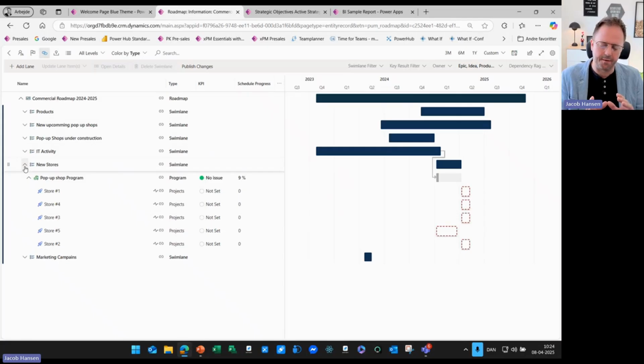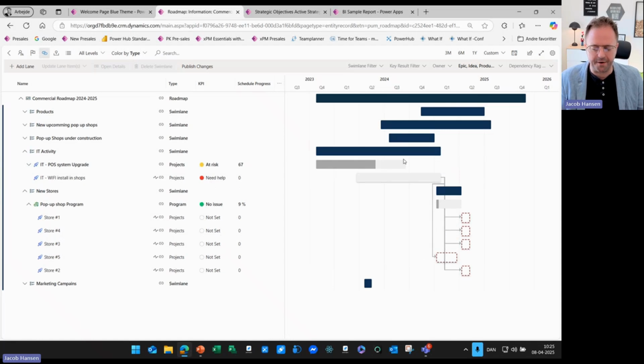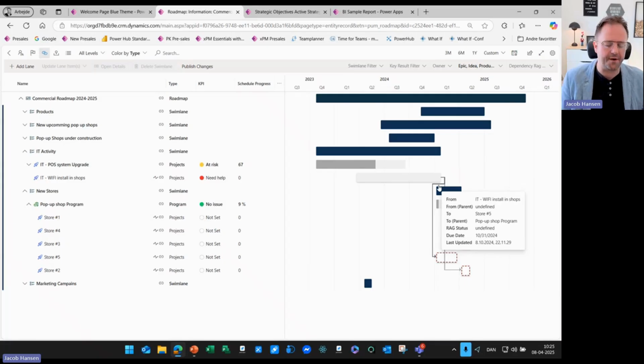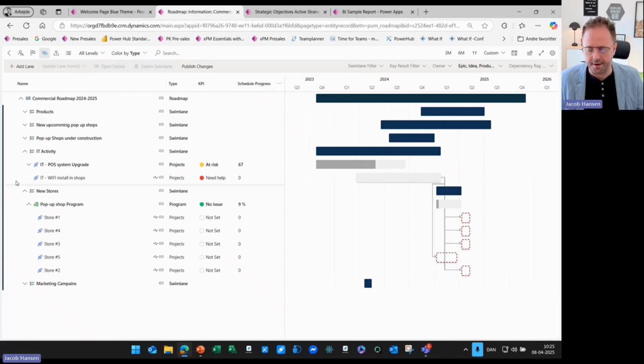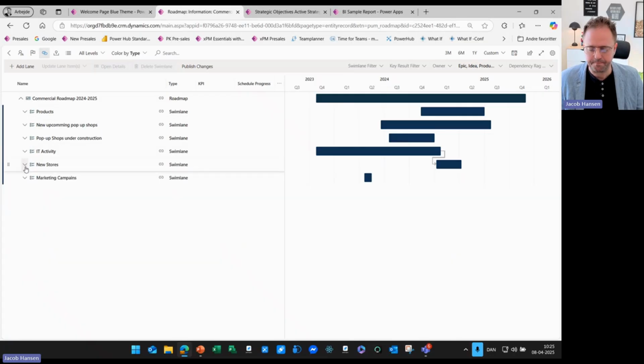Please have in context of today's demo that I'm having shops that are opening up. Shops are pretty long projects where we are building a shop from scratch, whereas the pop-up shop is something temporary we do in a mall, maybe at Christmas time, and then we close it down again. A pop-up shop will be closed down after its purpose has been served. You also see that there are some dependencies between the IT activities and the Wi-Fi installation. If IT needs to install Wi-Fi in a shop, then probably there will be a dependency to the shop opening. So I can also identify the dependencies.